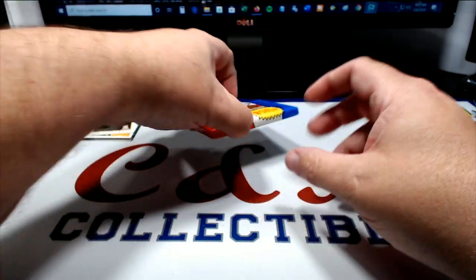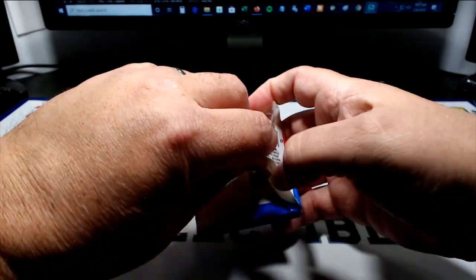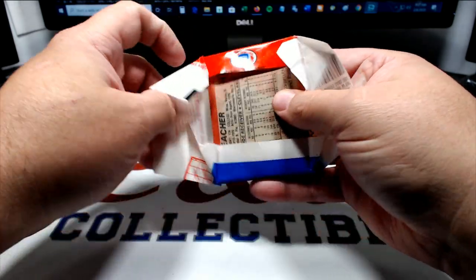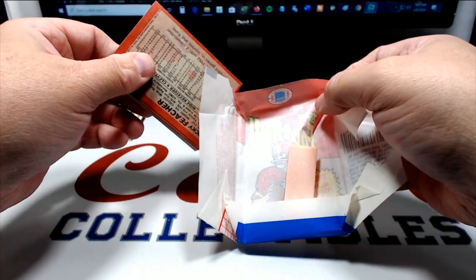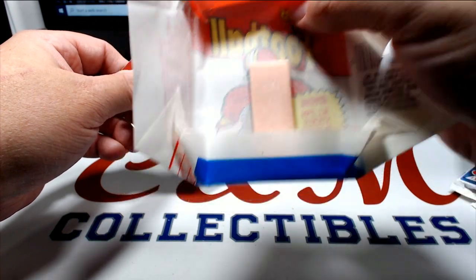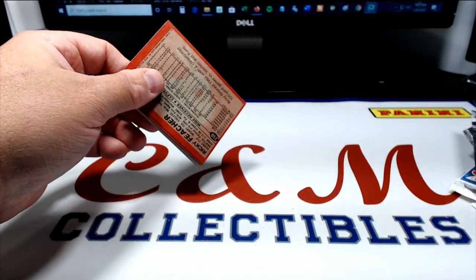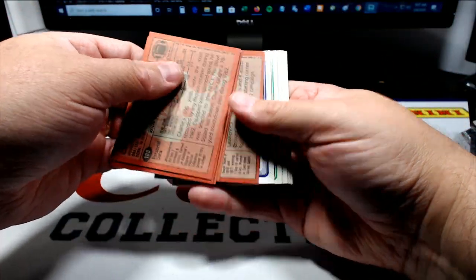All right, 83 tops. It's up to you. The gum almost looks chewable, man. It still smells like gum. Most of the time it smells rotten.